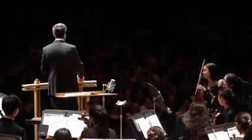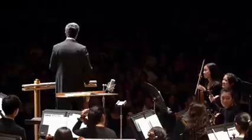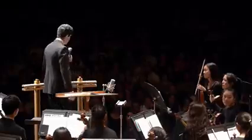We move now to the back of the orchestra and the brass section, and we'll start with the trombones and tuba, or the low brass.